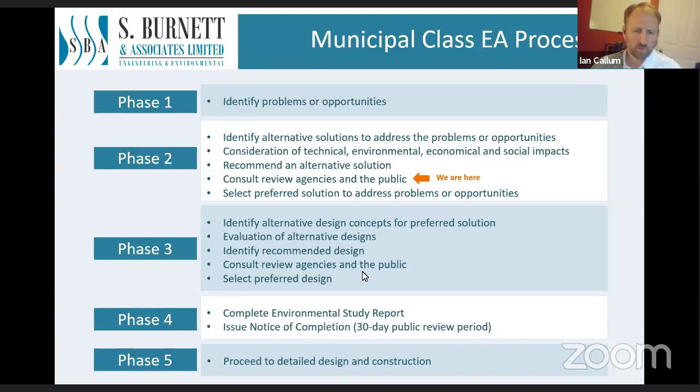From there, one of the requirements of a Schedule C is that you look at different alternative design concepts for that preferred solution to come up with the best design. So it's a little bit like repeating phase 2 again, once you have the alternative solution, just so that you make sure that you come up with the best design, and it would have similar considerations around technical, cost, and environmental considerations that help you come up with a preferred design.